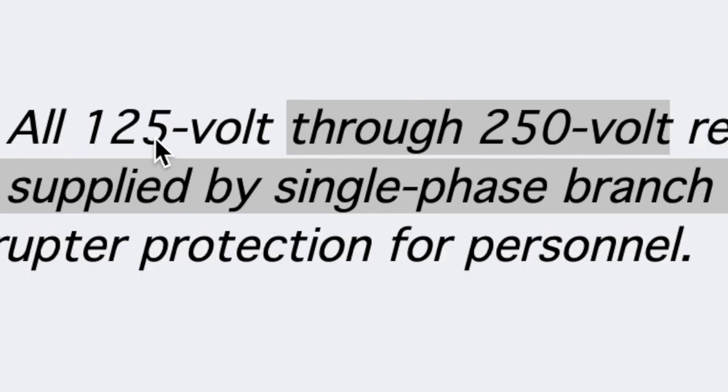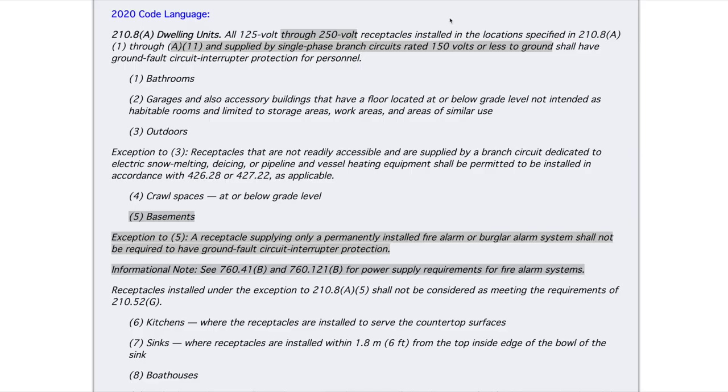And here it says all 125-volt through 250-volt receptacles in locations specified below absolutely need to have GFCI protection for personnel, basically to keep you from getting shocked. And this applies to garages as well as outdoors. So that's why they changed this, for your safety and for your kids and anybody else. This is now the code, and that's why I have to replace this breaker.